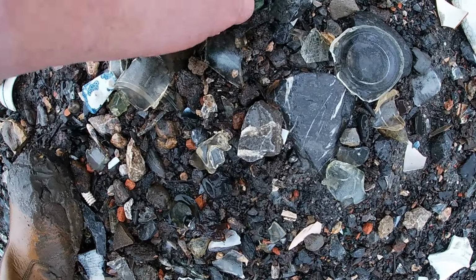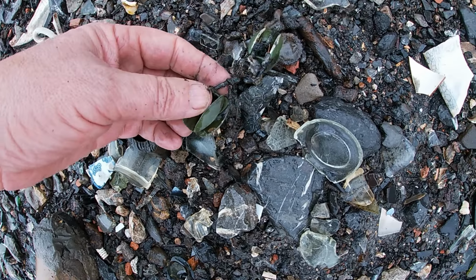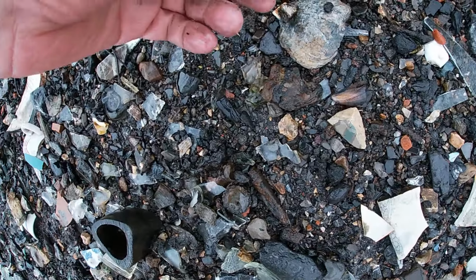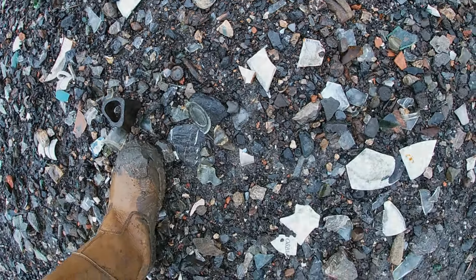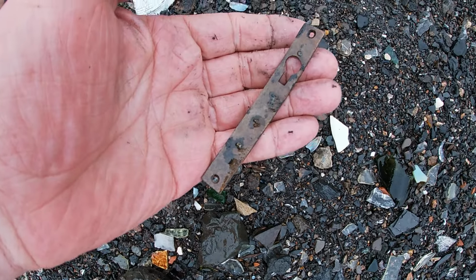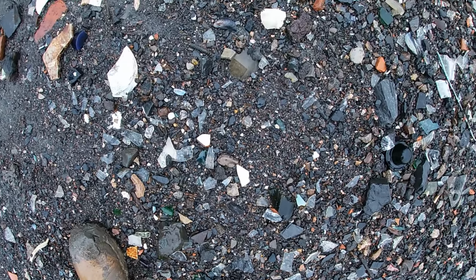Insulators. Yeah. Lovely. So, they come home with me. And a part of a limb. Some furniture fitting with a small keyhole.